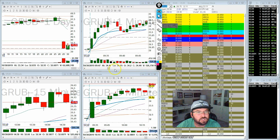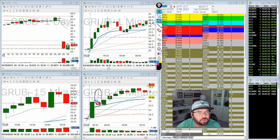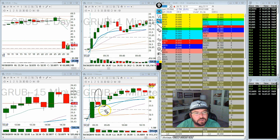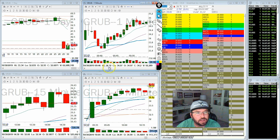So the question is just timing when to get into this trade. It was a little difficult for some to get into because of this candle right there. That upside down candle threw a lot of people, but since it was able to hold VWAP, I really felt like we had the strength in it, and the L2 was quite favorable. So if you look here on Grubhub, let's see, go back here.